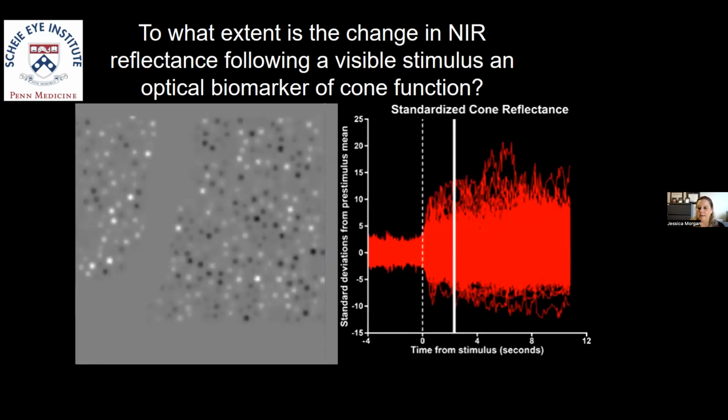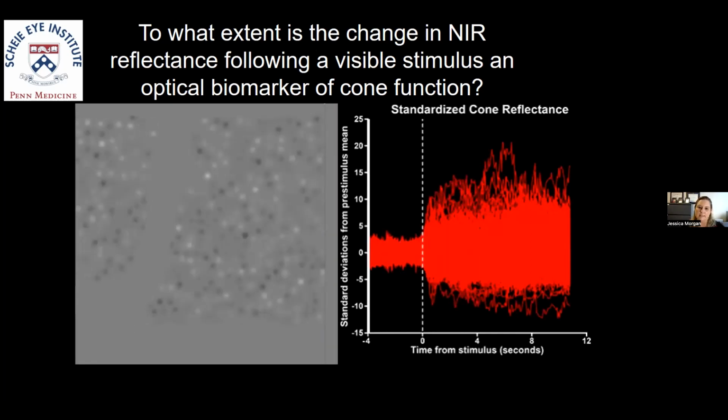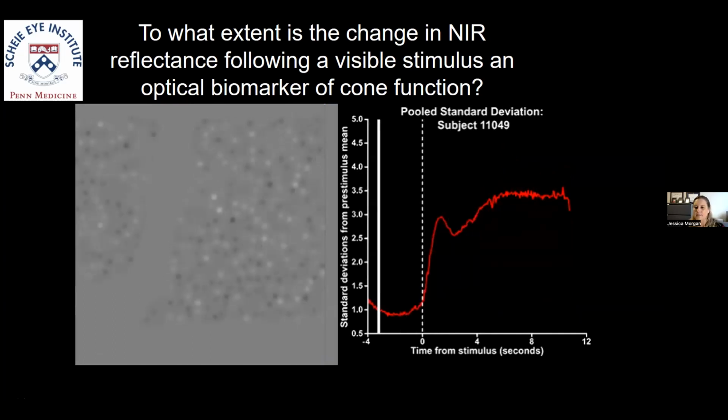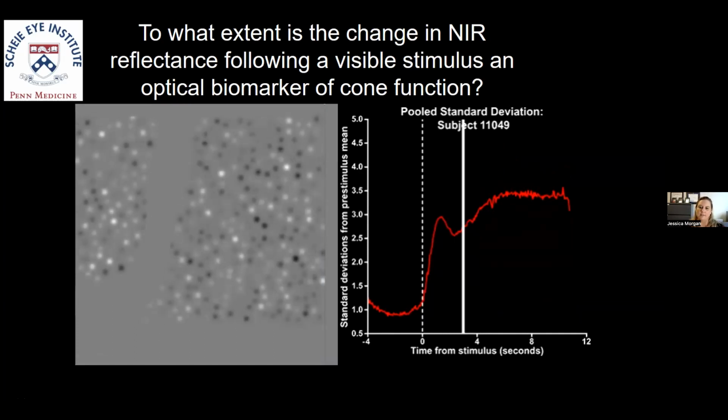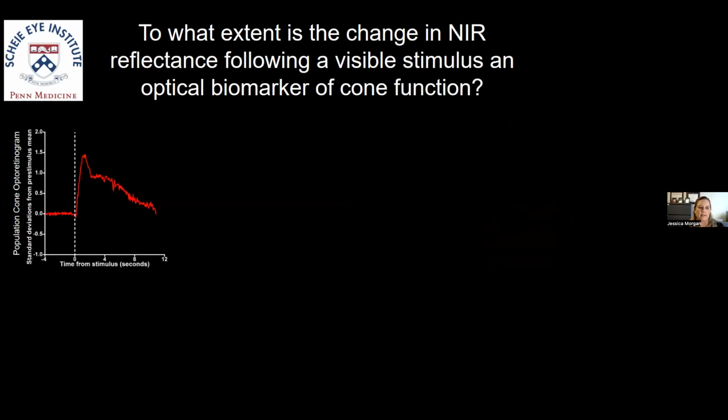So each individual red trace in this graph that's come up is a single cone's reflectance signal. And in that pre-stimulus condition, you see that they all start with that standardized reflectance. And then when the light turns on, noted by this dotted line, the cone reflectances vary from that initial value. And so then we just summarize that by aggregating over all of the cones. And this gives us what now becomes essentially our optoretinography signal. We do subtract out a control non-stimulated condition, and that leads to what is our optoretinogram, or the ORG.